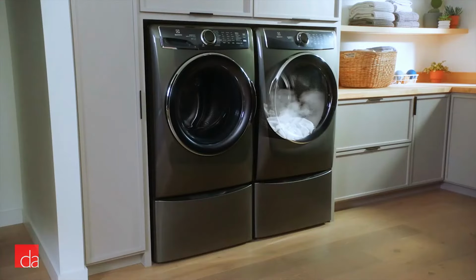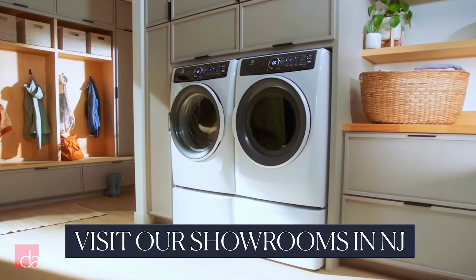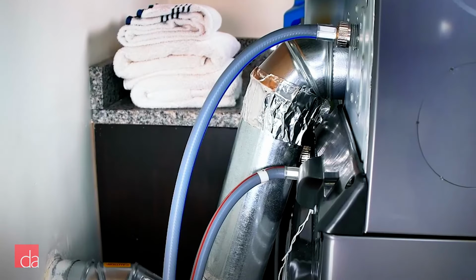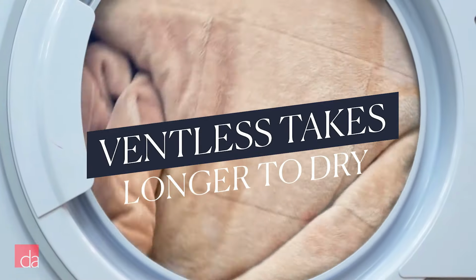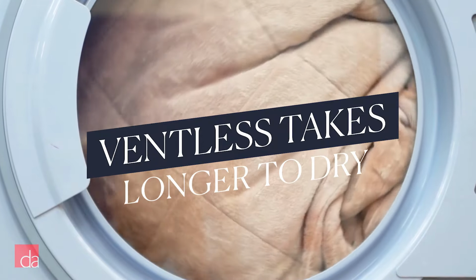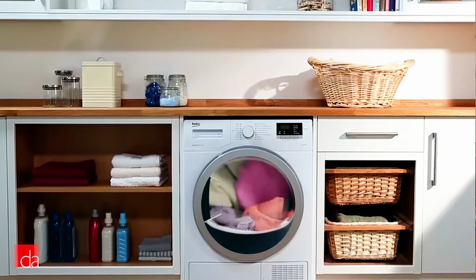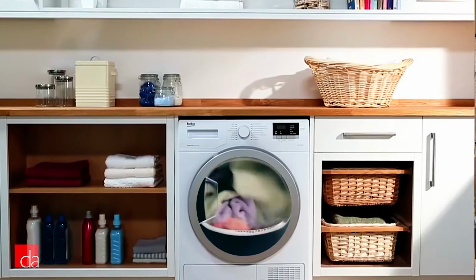Truth be told, if you have the room and the ability to vent out easily, we recommend that most people go with a vented dryer. It's just what Americans are used to and what most people will be happier with. Here's why. For starters, ventless dryers take longer to dry. Like more eco dishwashers, the cycle time is just longer. If you care more about time efficiency than energy efficiency, go vented.